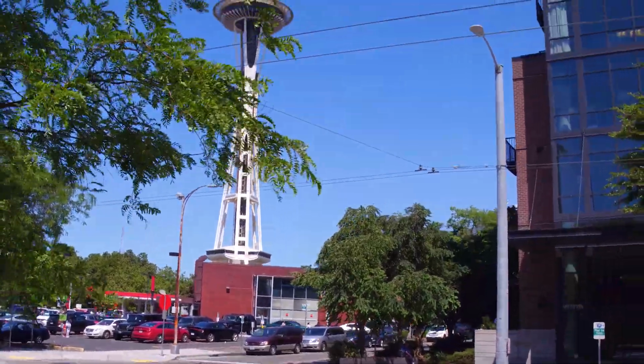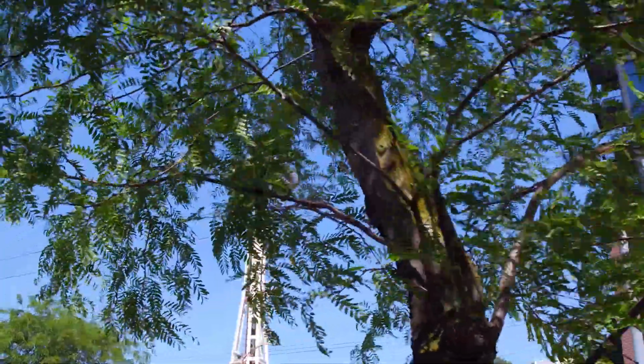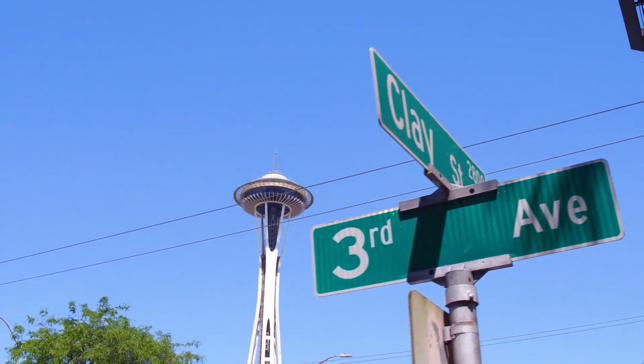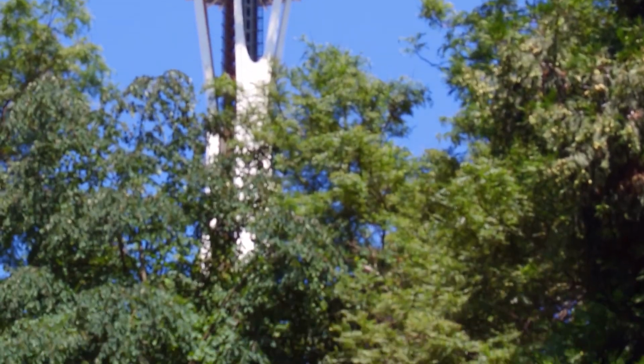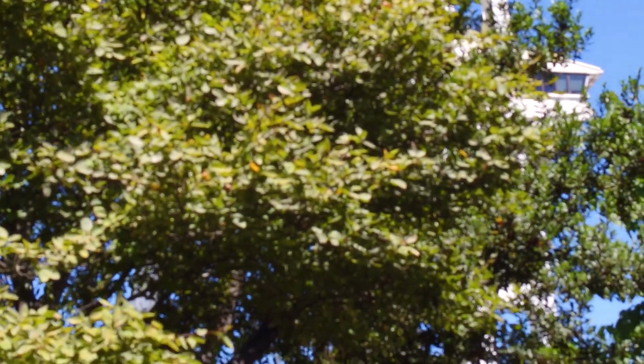This is the Space Needle, and it was built back in the 1960s for the World's Fair. They've just recently renovated it, and now you can go up to the restaurant, and it circles all the way around with a glass floor, so you can see out and see across the city, and the water is absolutely beautiful up there. Today we're going to the Bite of Seattle.